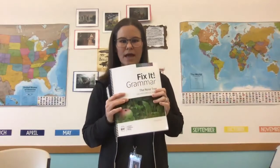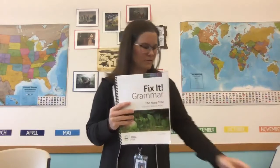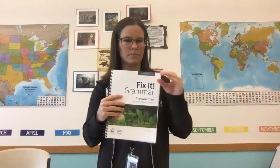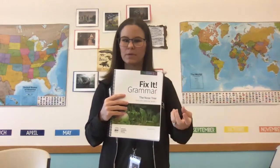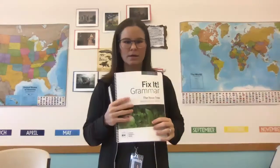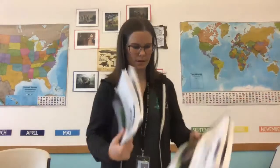So this is really application grammar, different than Growing with Grammar, in which you're really learning the mechanics bit by bit and then applying it. This is all learning grammar through application. So that's what Fix It Grammar is. This one has a level 1 and a level 2 that you can utilize.